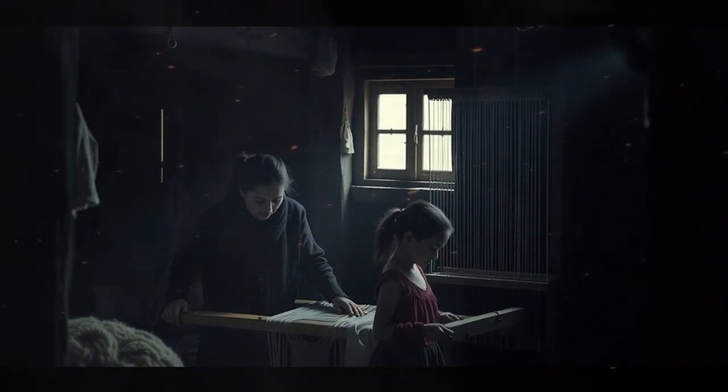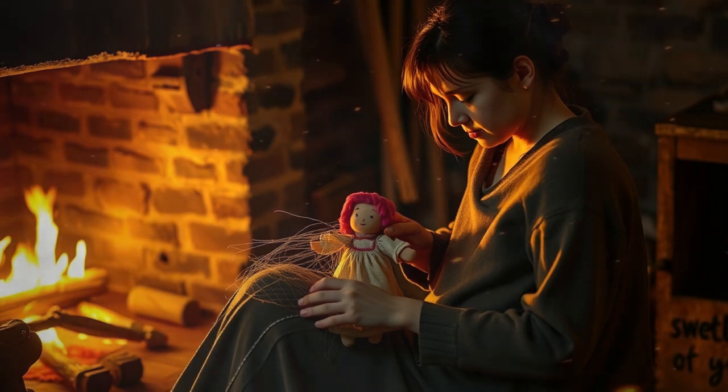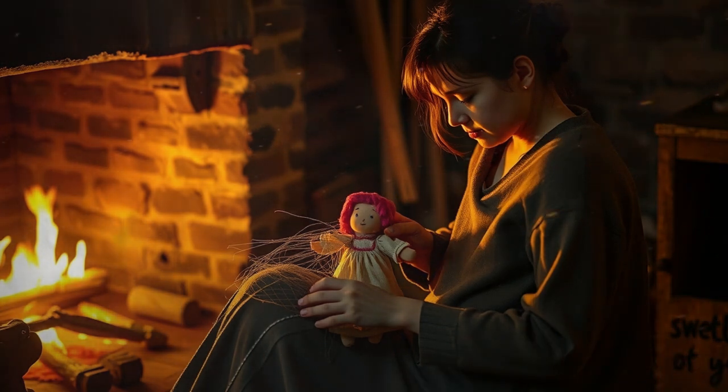The children listening aren't just being entertained. They're being prepared for challenges they may face in their own lives.